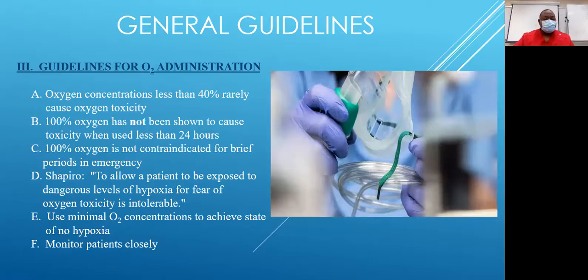All right, the guidelines of O2 we talked about: don't ever hold oxygen back from somebody just because he has COPD. Oh, you got COPD, so I can't give you any oxygen, right? Don't ever do that. Also, oxygen concentrations that are less than 40% are rarely, if ever, cause toxicity, all right? 100% oxygen has not been shown to cause toxicity when you use it for less than 24 hours. But when you get past 24 hours, we start having a problem, okay?